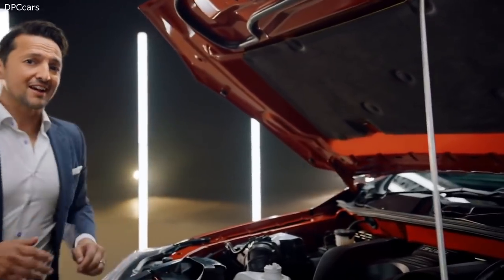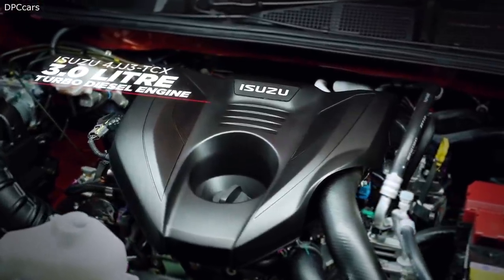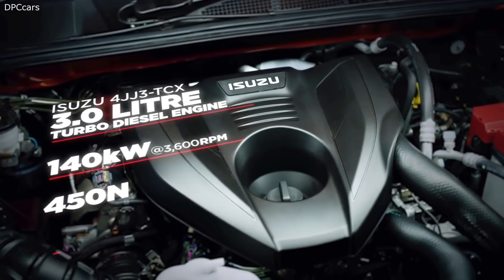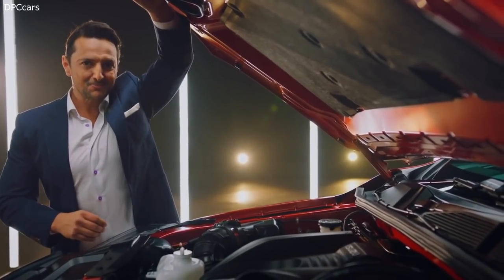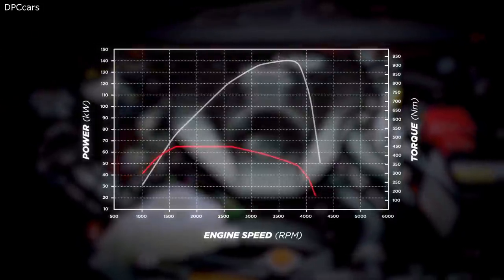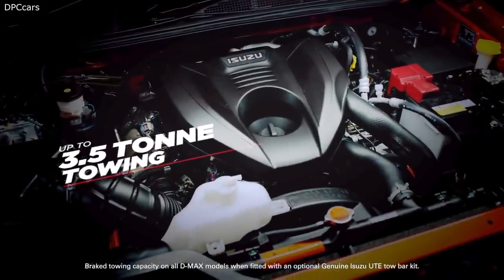Isuzu have listened to Australian customers' feedback and are thrilled to announce that the new 3-litre Ford JJ3 TCX turbo diesel engine will power this latest generation of D-MAX. Now featuring 140 kilowatts of power and 450 newton meters of torque at 1600 RPM and paired with a 6-speed transmission. More importantly, there is more usable torque, with 400 newton meters available from only 1400 RPM through to just over 3000 RPM. A torque band engineered for towing up to 3.5 tonnes and hauling loads.